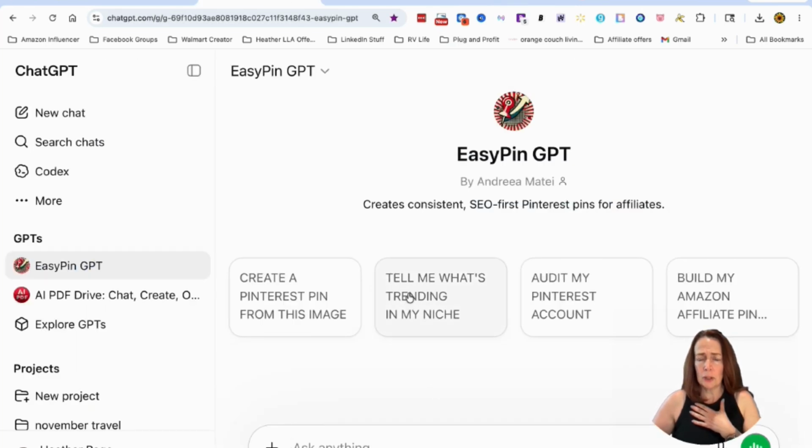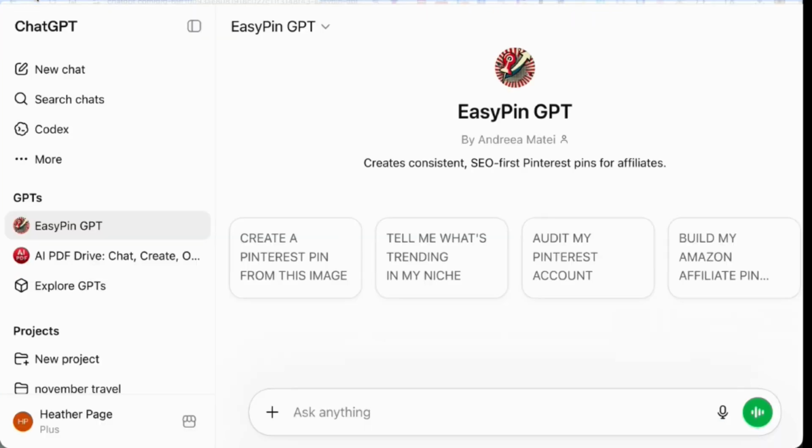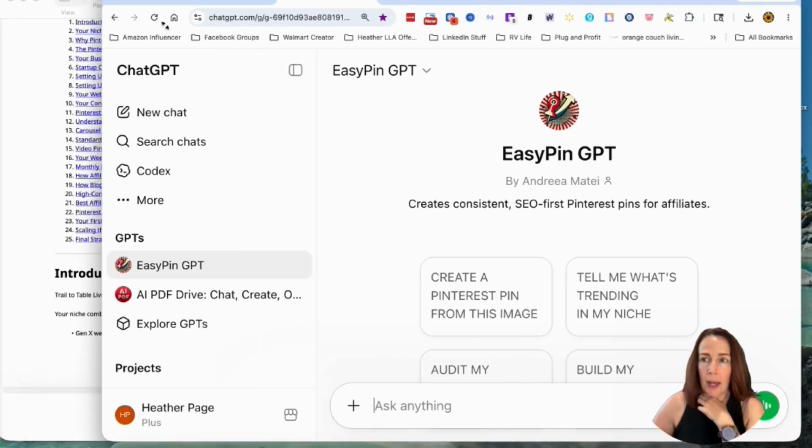So I took what's trending, did an audit, and then I kept drilling down on this audit. So after you get the audit, it's great. It tells you, okay, here's some suggestions. And maybe you've been on Pinterest for a while and it might give you more information. But mine was, just do this, or whatever. So I kept going and I kept getting a lot of information. I'm just going to show you a quick look at exactly what it is.